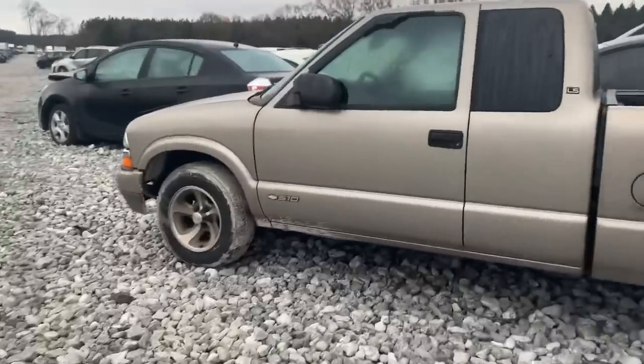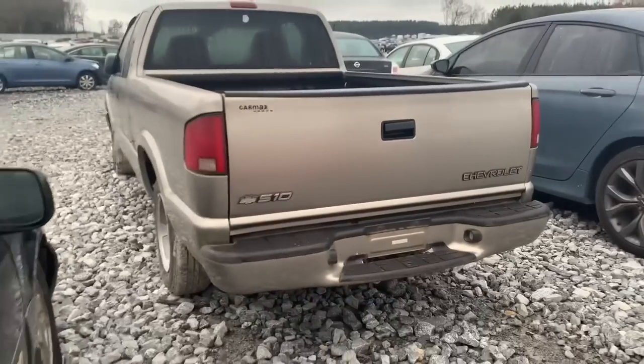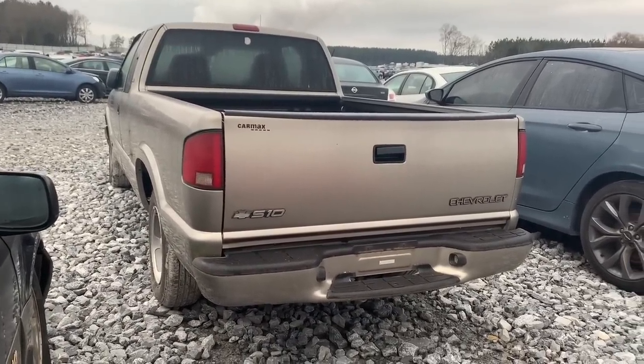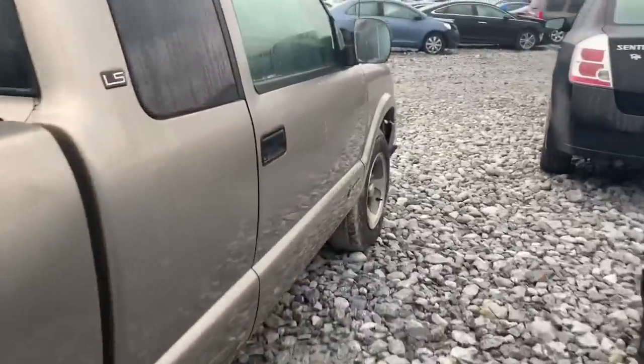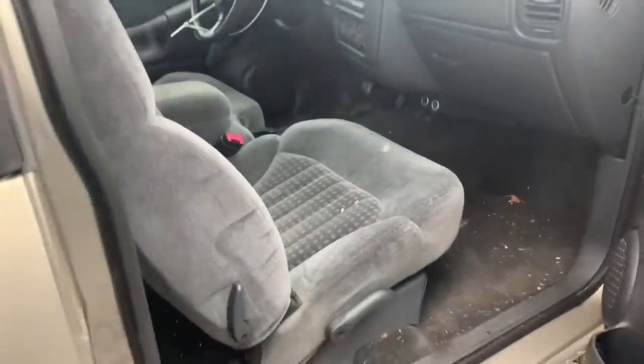Alrighty. Man, I've been doing so much walking. It's ridiculous. So, we got the Chevrolet S10. These trucks definitely be holding their value sometimes. They got another one at Copart. I couldn't find the other one, but they got another Copart one right now that's super high, the AT&T one that I was looking at. Hopefully this thing got some power, man.